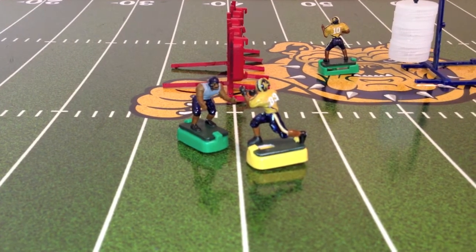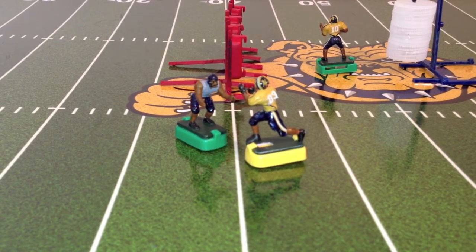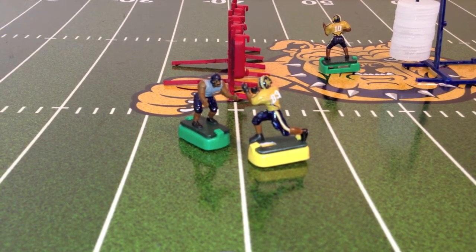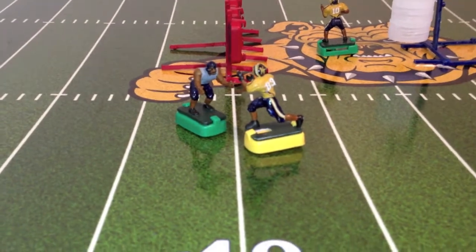Okay, so this is the end of the bump and run drill. We're just checking to make sure that these cornerbacks, whenever they make the bump with the wide receiver, they either take them off their route and push them out of bounds, or they turn and run with the wide receiver and try not to get any separation.